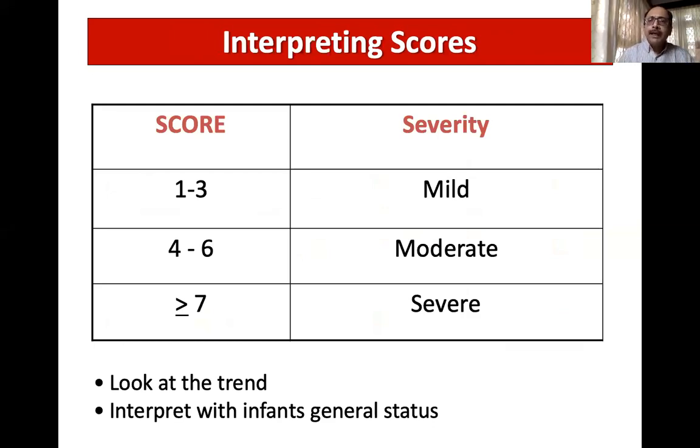Just 2 practical caveats. A, always interpret the score looking at the trend, not as an isolated value. And B, interpret the general status, that is the sensorium of the baby, while you interpret the score. For example, a baby who is gasping will be in respiratory failure, but will underscore simply because it has lost its energy and can't even breathe properly. And therefore, a worsening sensorium is an alarming sign. An improving score tells you there is recovery, but a worsening sensorium, irrespective of the score, tells you that it is a baby who is gasping for life.